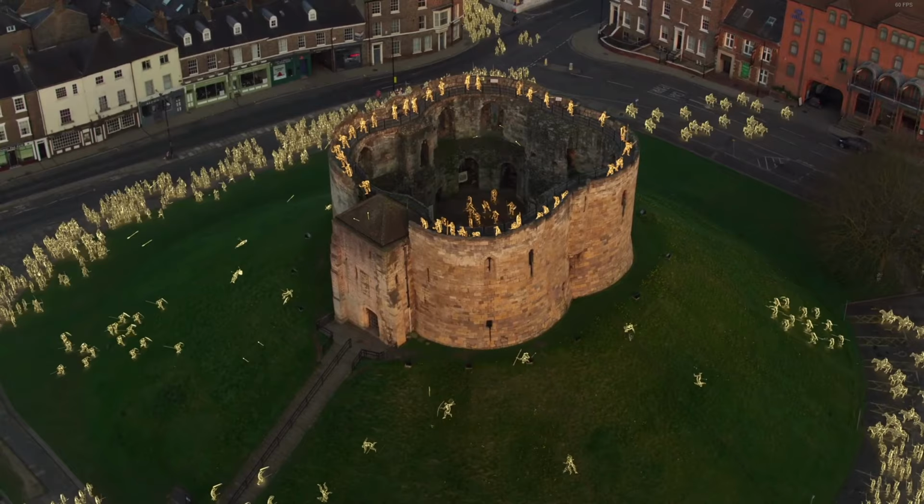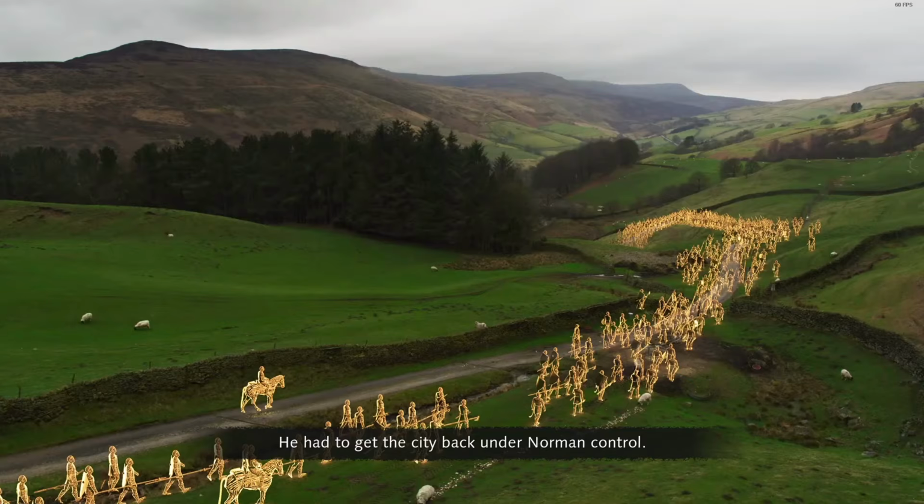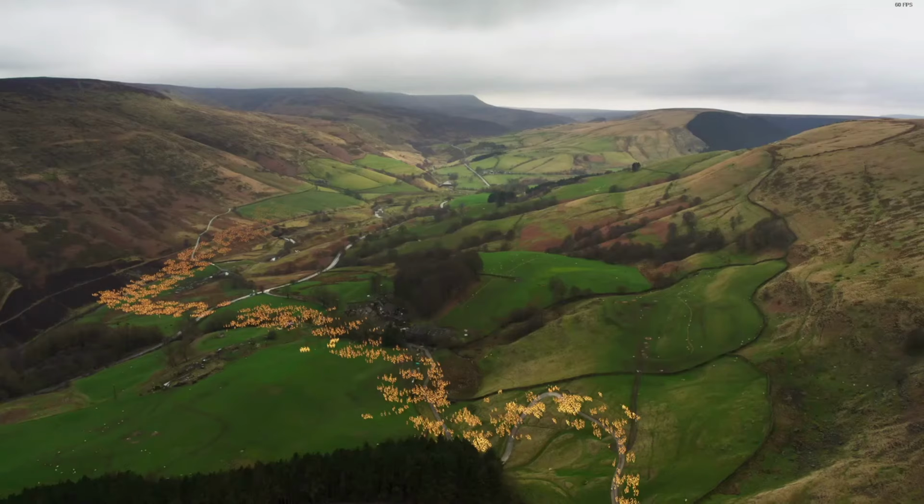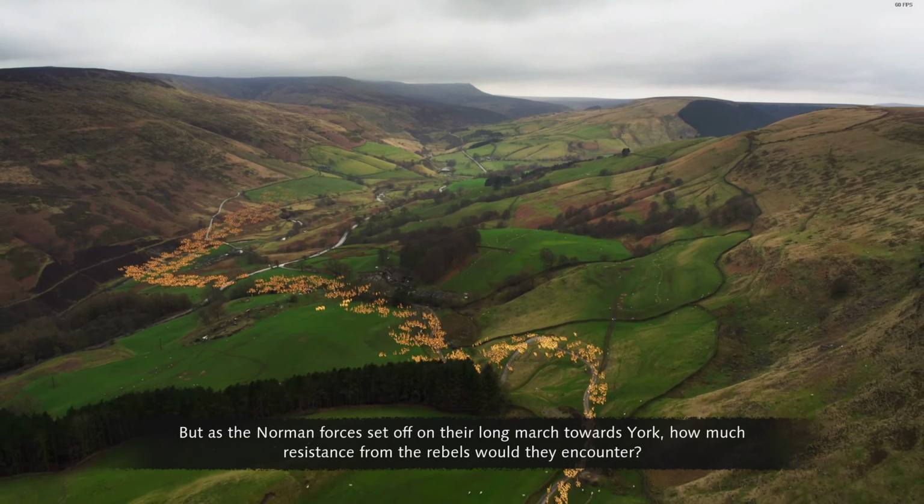He had to get the city back under Norman control. William had no choice but to order his men north. But as the Norman forces set off on their long march towards York, how much resistance from the rebels would they encounter?